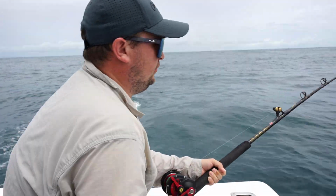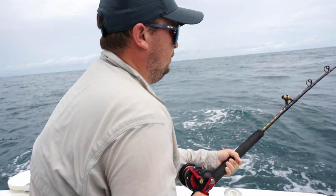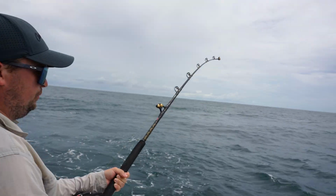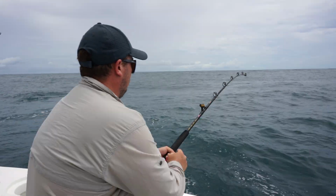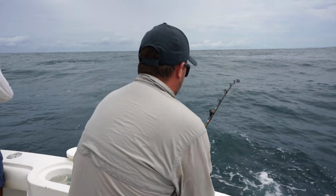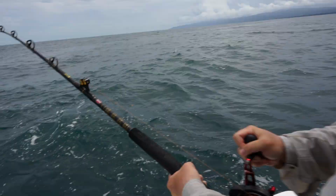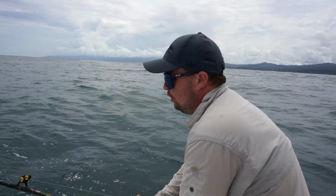Okay, so we're into some sort of tuna, imagine here. We'll soon see when we connect with the weight whether it's a yellowfin or a smaller species like a skipjack. But what I wanted to talk to you a little bit about is a few tips for when you're playing fish. And the biggest tip is not to high tip the rod.